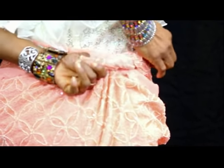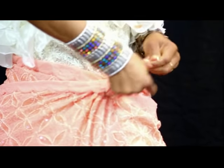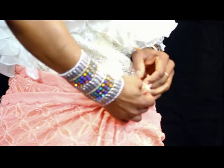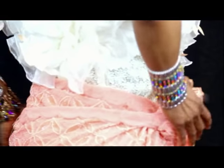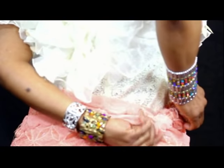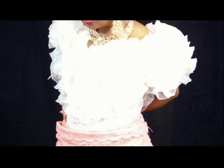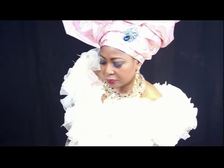Again, make sure you knot really well, but if you can't, there's help. So don't worry about it, and I'll be showing you what the help is. So just to hold it in place, don't pull too much because these are very fragile fabrics. I'm not going to pull too much because they're not too close. So that's the first wrapper done. Now I'll show you what happens after that.